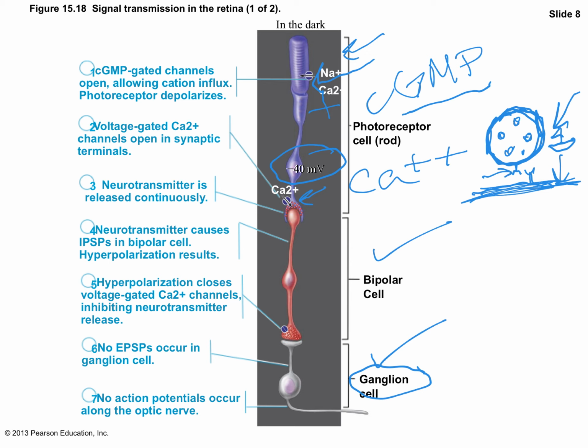And fusion is referring to a vesicle physically fusing with the membrane so that through exocytosis, it can dump its contents outside of the cell. And fusing refers to the fact that this is phospholipid. So as this vesicle attaches to the membrane, it can just be incorporated into the cell membrane itself. Hooray. So that's what we see.